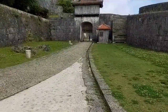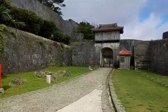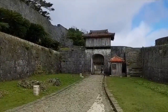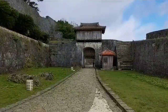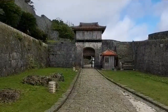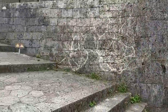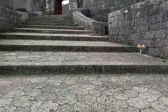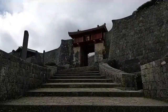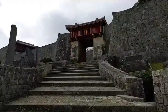Yeah, and so now we've come around to the Kankaimon, the gate of welcome. This gate is probably most famously associated with the arrival of Commodore Perry, who came to Japan with his fleet of black ships in order to force Japan out of its closed country period and bring an end to the Sakoku. He arrived here first at Ryukyu and essentially forced his way into the castle through the Kankaimon there.